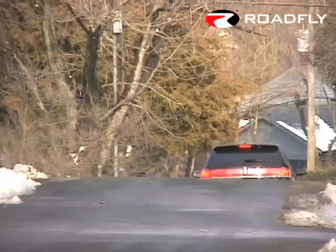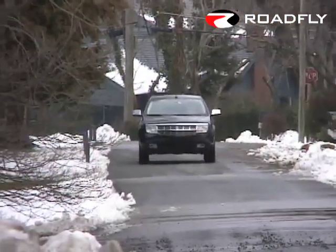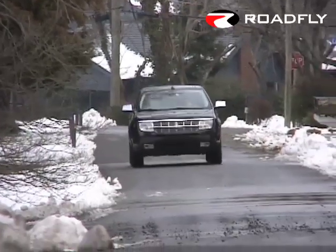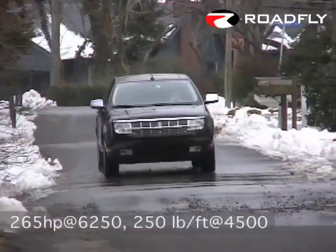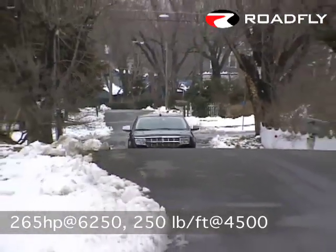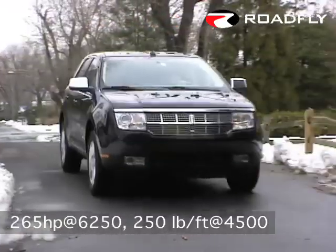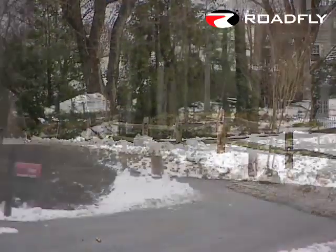The tranny would upshift at slightly north of 6,000 RPM, then fall back only to 5,000 before continuing to plow through the next gear. With 265 horsepower and 250 pound-feet of torque on tap, the MKX should run to 60 in around 8 seconds, which is really quite speedy for a car this size.